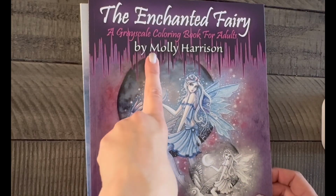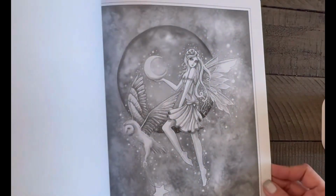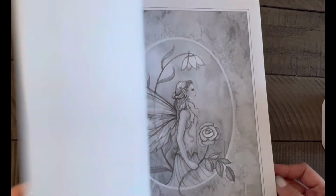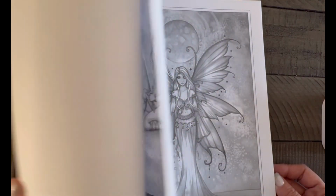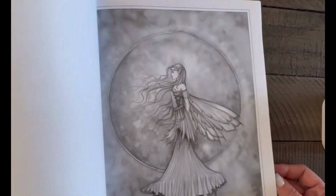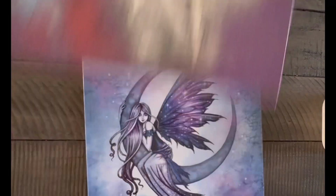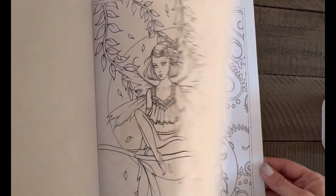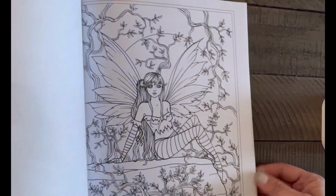This is the only grayscale one. I don't particularly like her grayscale, but I did want one because I do want to try a couple of things. I find her grayscale a little too dark for my taste, but I wanted at least one of her grayscale books. And that's Enchanted Fairy. And then I got Fairy Dreams. So yeah, super excited. I hope to be coloring a lot more Molly Harrison.